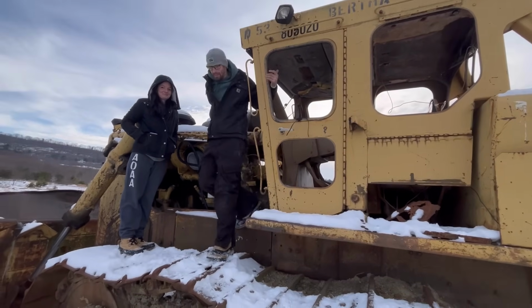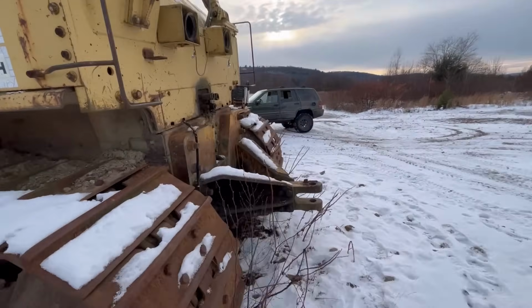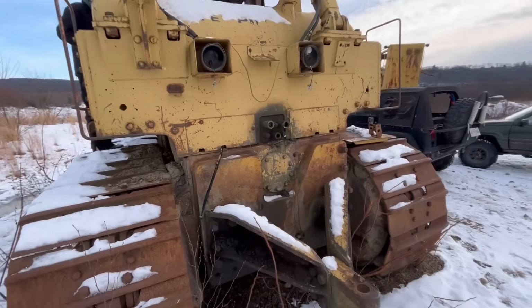Does the door not work anymore? What happened? Door not work anymore? So this one doesn't have a ripper. I guess it was set up to pull something. You would not be pulling a pan out here, I don't think.